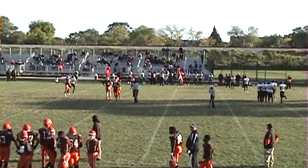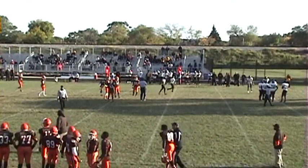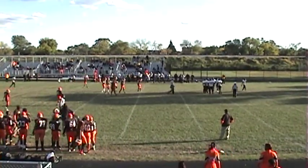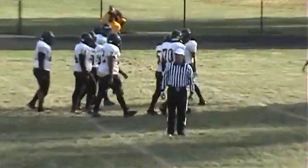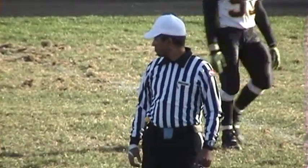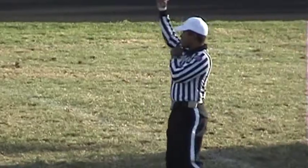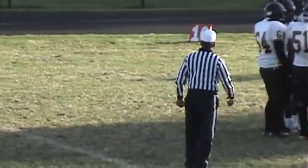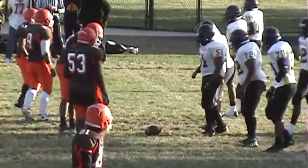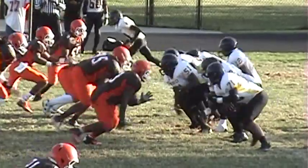Good idea, but unfortunately there's a penalty on the play. That penalty was holding on King. Yards ago. Second and 18 to go.